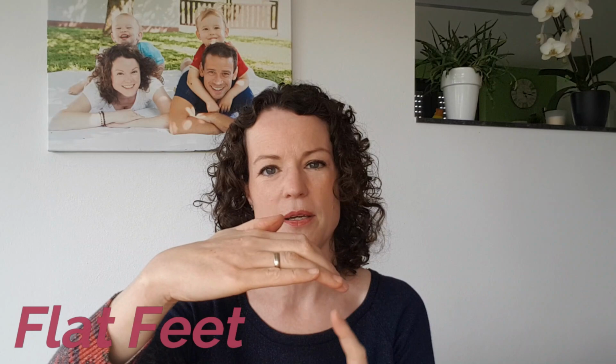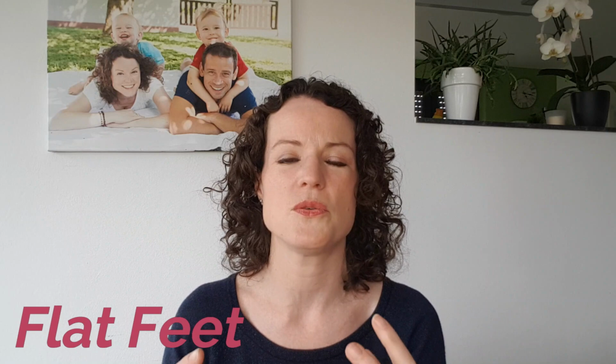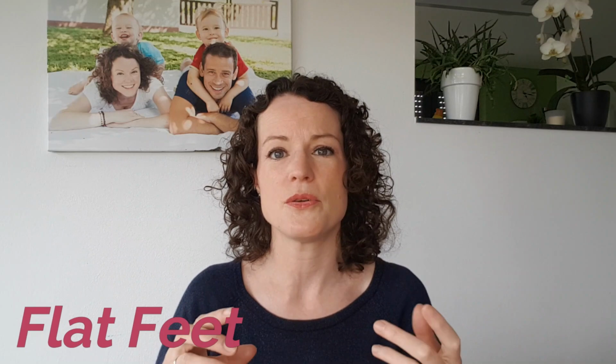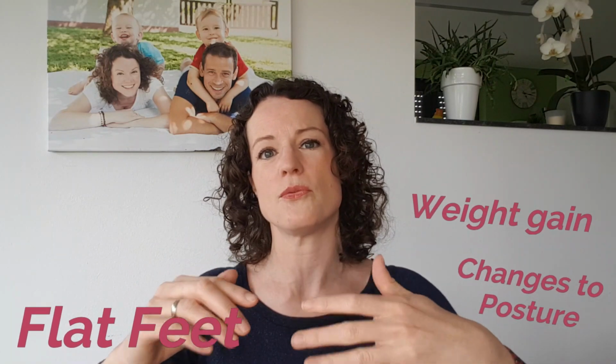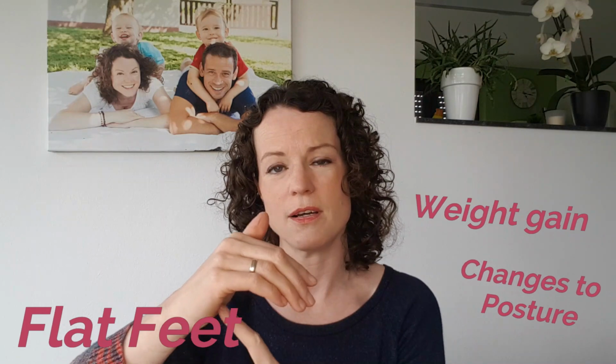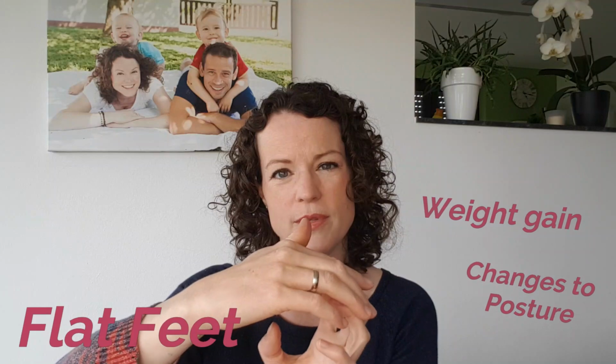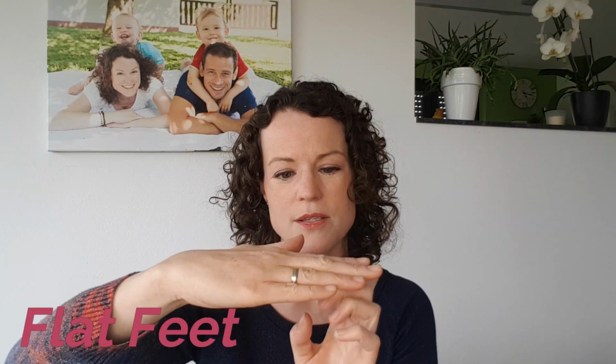Now, why is that? Well, underneath the arch of our foot there are ligaments that hold the front of the foot to the back of the foot. And these ligaments could get inflamed. There's a lot of pressure on these ligaments during pregnancy, especially as we're gaining weight, and perhaps our posture is changing as we lean more and more forward, and the foot arch has to adjust. Now if this ligament underneath the foot arch gets too inflamed and too sore, the foot arch gets less and less supported. And as you can see, it gets a bit more straightened out than usual.